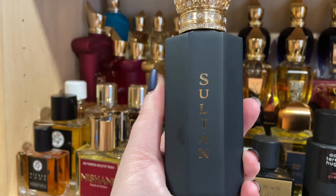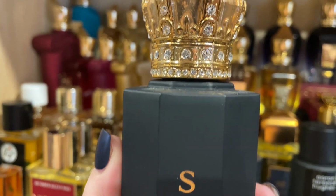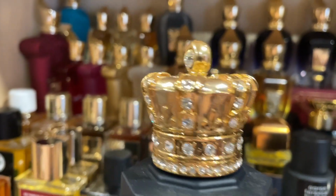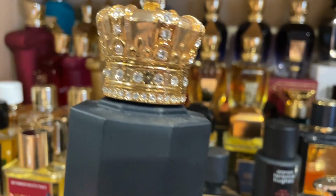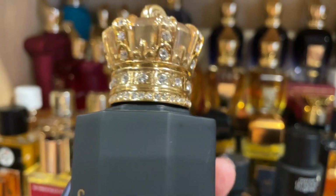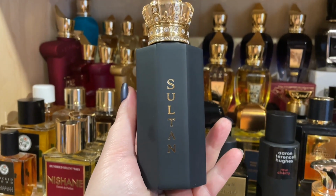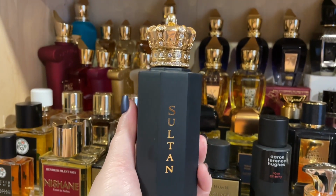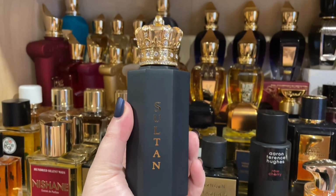What I love here is this interesting combination of a really simple black bottle and this really, really ornate and loud and shiny cap. I think if everything was done in this style, the same style as the cap, it would be absolutely gaudy. It would be absolutely horrible looking, but it's this combination of really simple black with this really shiny top that I really like, and I think it is definitely beautiful.